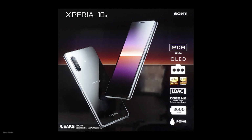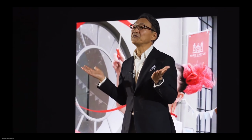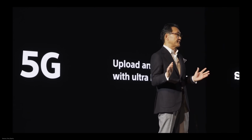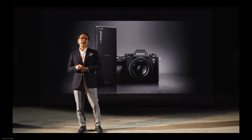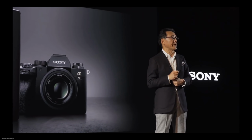Sony Xperia 10 Mark II will have a 6-inch OLED display with a 21:9 ratio with a Full HD Plus resolution and 128 GB of internal storage. Also, it comes with IP65 or IP68 and comes with Gorilla Glass 6 on the front and back of the phone. It will come with a 12 megapixel main camera with dual pixel autofocus. The second camera is an ultra wide camera with a 16mm focal length, and the third is a 2x zoom 8 megapixel telephoto camera. The front facing camera is an 8 megapixel sensor.